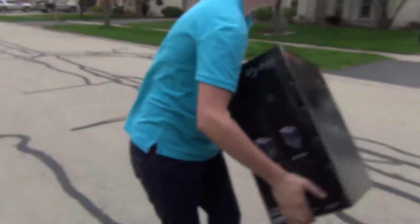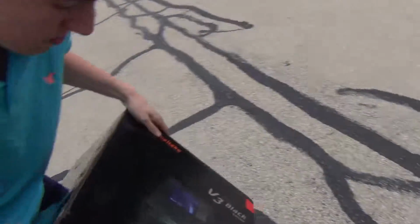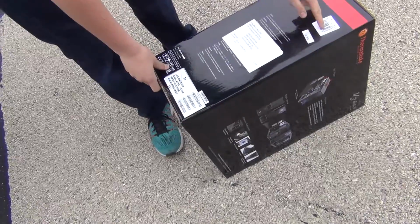Okay, so now at Robert's house, and we're gonna be doing this. So we got this Thermaltake V3. Yeah. If Robert's not home, make sure that there's no place. Alright. The dog's noticed us. It's okay.